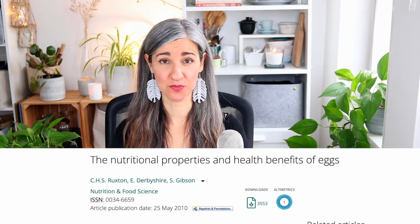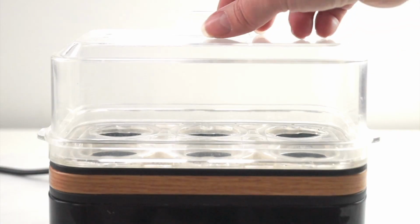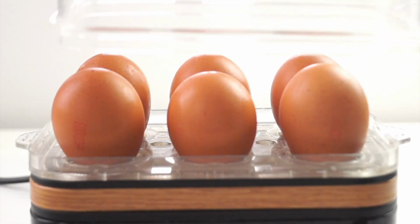Eggs are a nourishing superfood, and I've recently discovered that they are an effective and easy way for me to avoid a glucose spike from a sweet breakfast. Since I don't like cooking in the morning, the best way for me to have eggs is by boiling them in advance and in a batch to save time. I use an egg boiler for this, which turned out to be one of the best small investments I have ever made. It holds 6 eggs and it's easy to use.